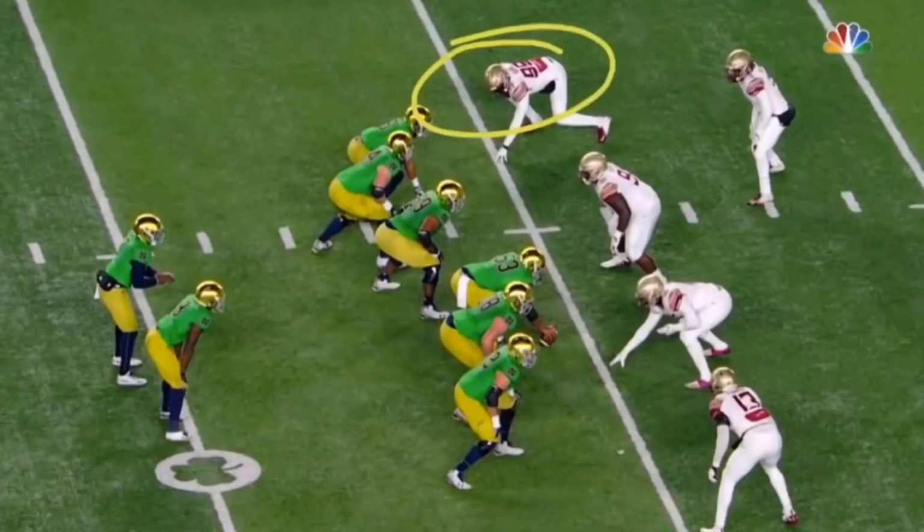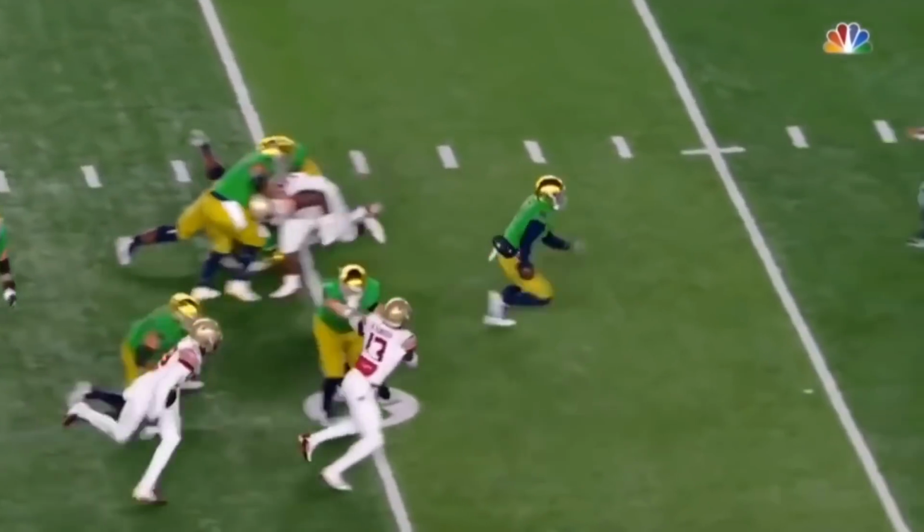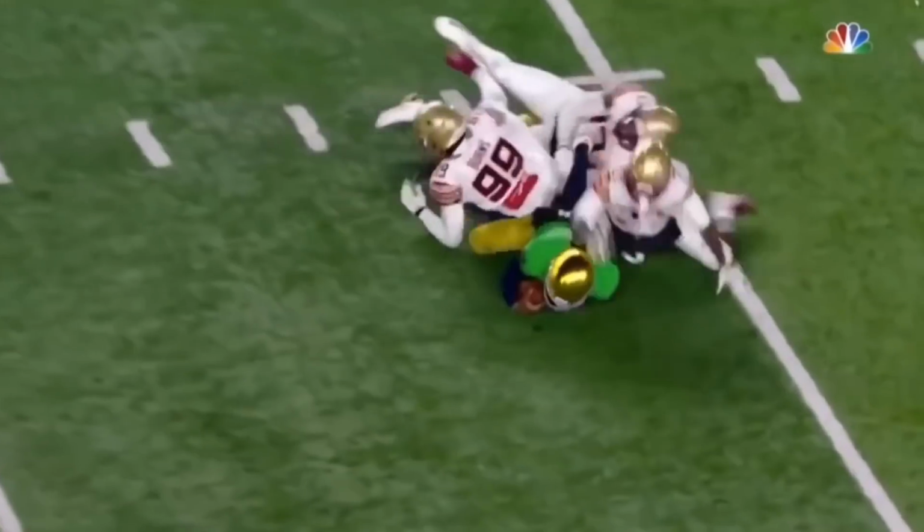99 Burns, defensive end, very mobile, athletic, pursuing, chasing. I mean, he's a sprinter. He's taking long strides.